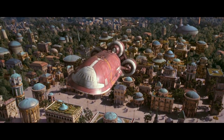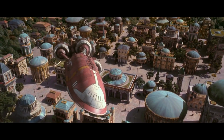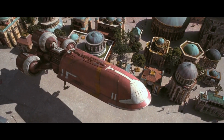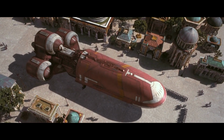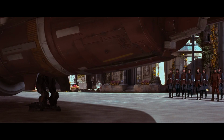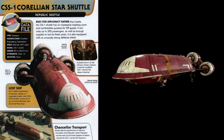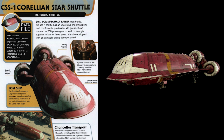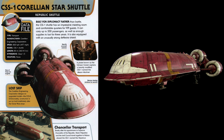This includes the first ship we'll be talking about today, the CS-1 Star Shuttle. This Corellian Engineering Corporation designed ship was a civilian transport commonly used all across the galaxy before the outbreak of the war. It could hold up to 200 individuals on board and had a Class 1.5 hyperdrive and a relatively thick and armored hull for a civilian ship. It was only natural then this ship would be used as a military transport as well.